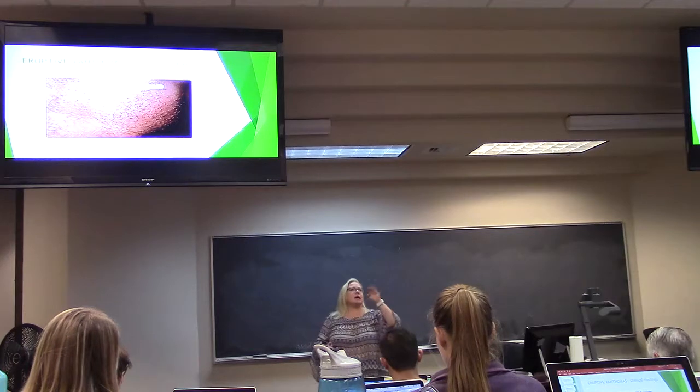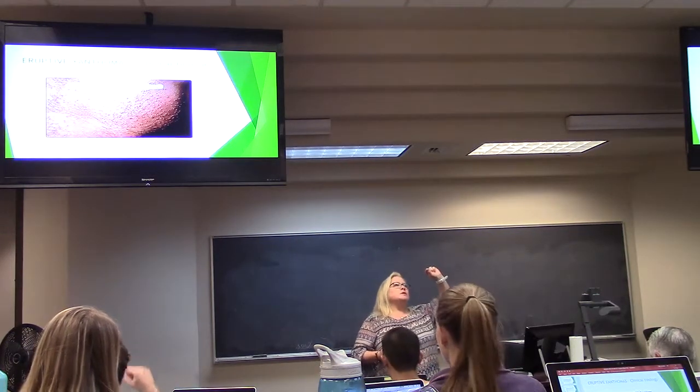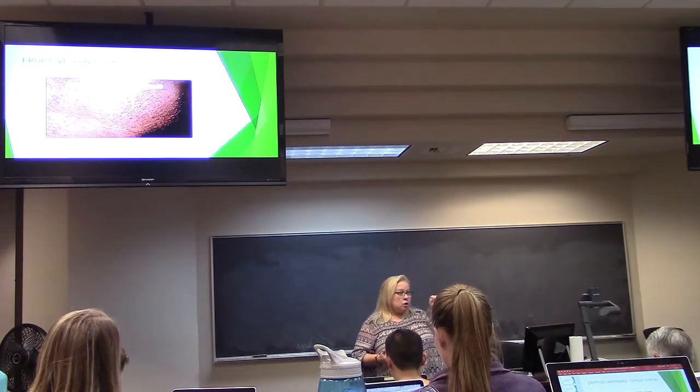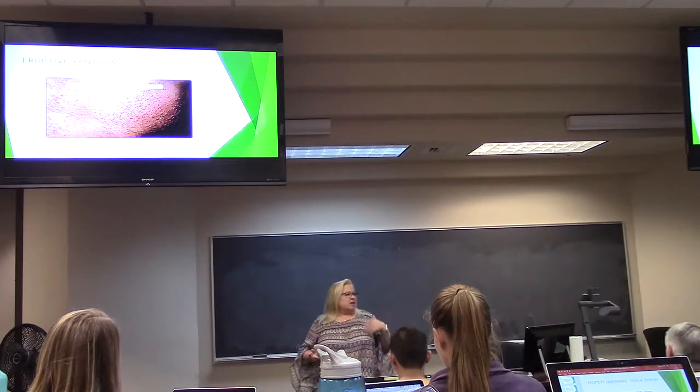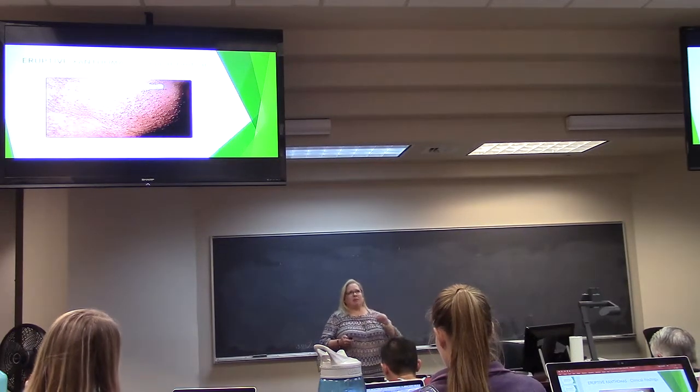So this is what it might look like. Again, a little hard to see, but multiple small, firm papules. If you could get a closer up look, it probably has more of a yellowish color to it. Things that are fatty or sebaceous gland tend to have more of a yellowy orange color with the skin.